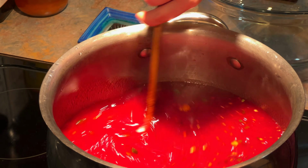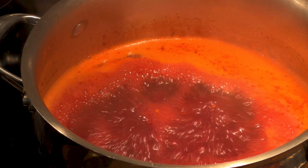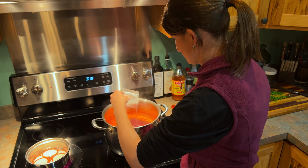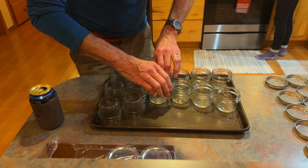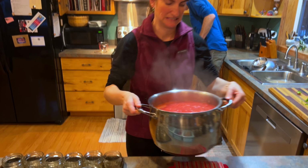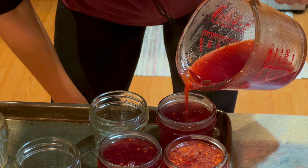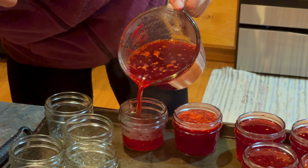We boil the mixture for 10 minutes, giving plenty of time for the juice to get good and spicy. And then for the magic. We mix in 2 packets of fruit pectin and let it boil for 1 more minute. And now we can. We fill each jar, avoiding drips on the rims. Of course, I proceed to do just that, so we have to wipe a couple rims clean.